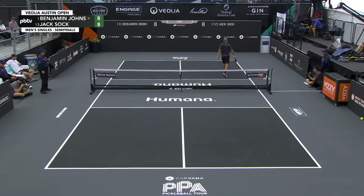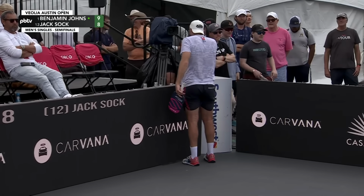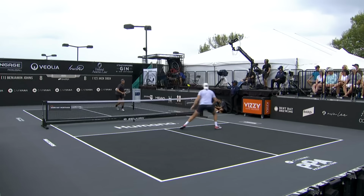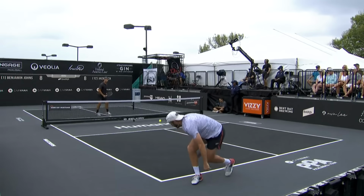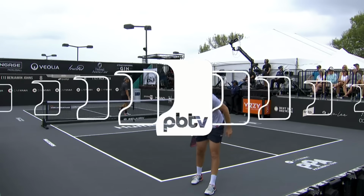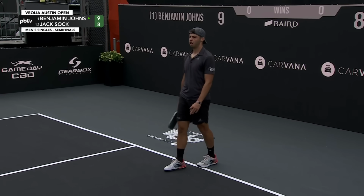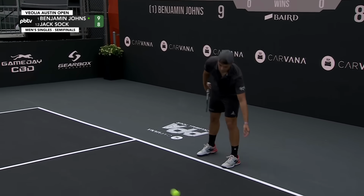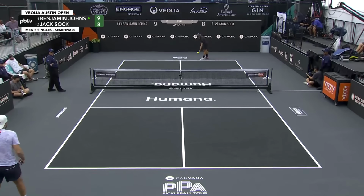You beat me on a couple of these, whipping them over there. Not anymore. Yeah, and I said when you're up at the kitchen, when you go hard cross court like that, you leave a lot of court open. And Jack has certainly had mixed results with that shot, but that last volley from Ben Johns too good. It was 8-3 Sock at 2:45. It's 9-8 Ben at 2:54. 9-8.